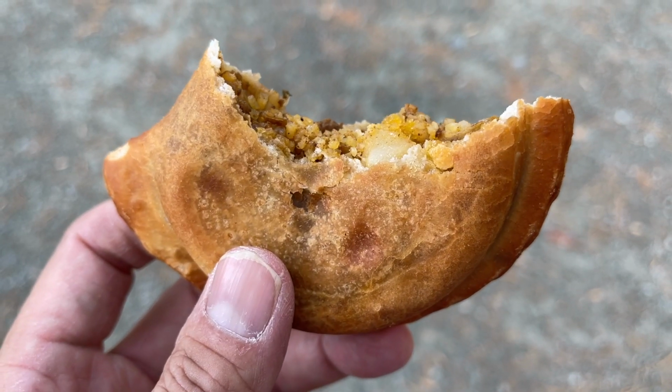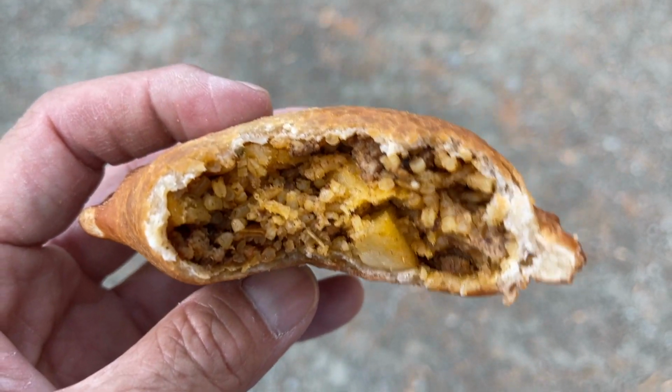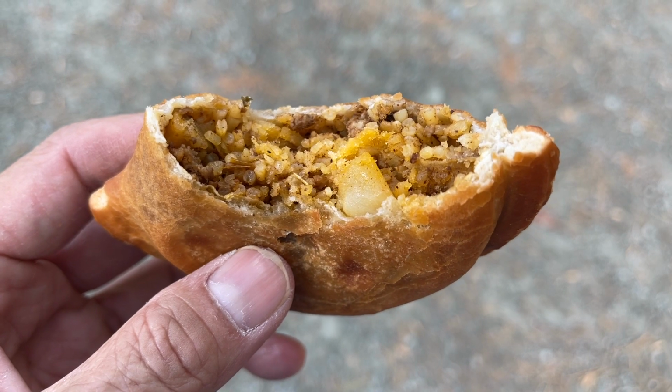Wow, look at that. It's very soft and not liquidy at all. It's very plump, as I mentioned, and the rice is very soft. It's almost like short grain rice, and the potatoes are also soft. The steak in there, I was thinking, might be large chunks of meat, texturally prominent, maybe even making the empanada difficult to eat, but it's not. It's overwhelmingly soft and smooth.